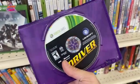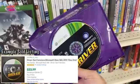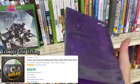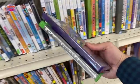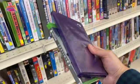This is selling disc only for like $34. Complete is selling for like 40. Would never have guessed that, but gonna pick that up for sure. So $2 for these 2 games. Not a bad pickup.